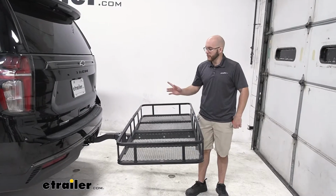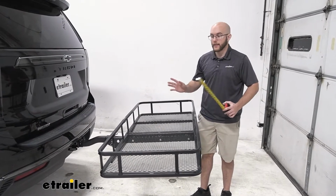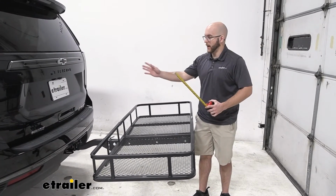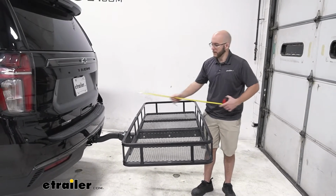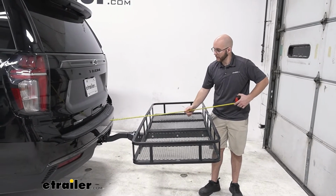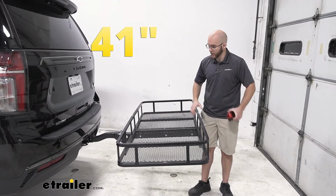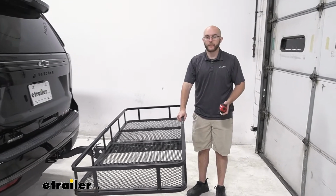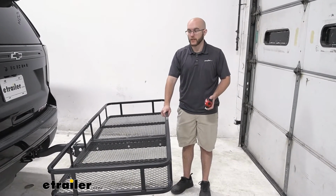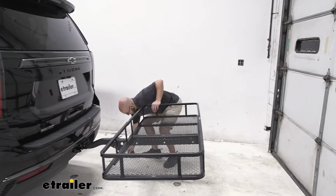Let's get one more measurement before we tilt this up and show you how it can be put out of the way. And that's going to be the length. Now, obviously, it is going to add to an already long vehicle of how much is going to be on the back of your vehicle. It's going to be about 41 inches, and that's going to be something to keep in mind whenever you're backing up. Maybe you're about to park in your camping spot. You want to make sure that you're not backing into something that is important.